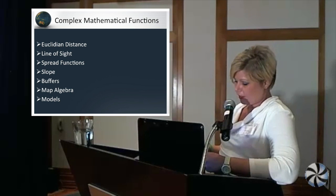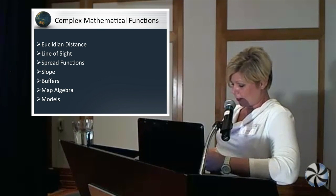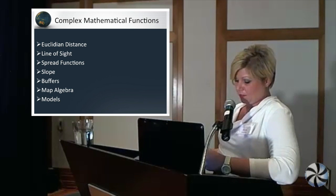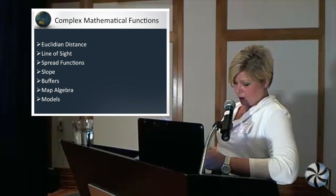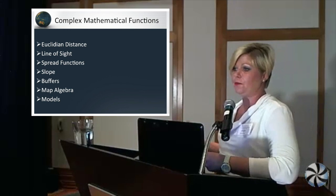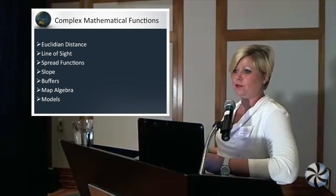Spread functions, it's the best way to get from point A to point B with a given set of variables and constraints. Map algebra is a set-based algebra for manipulating geographic data. Slope, we all know what that is. And models. Basically, you can combine a number of these mathematical functions to produce an output and an expectation of what you could likely see happen in the real world.